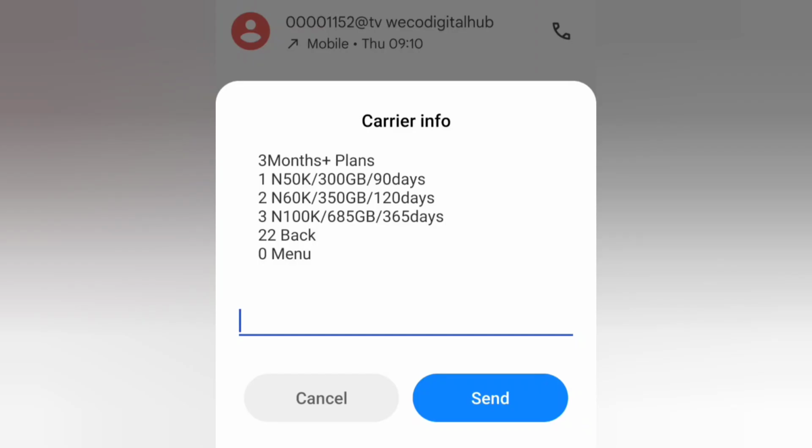You have 3 options that are available for you to do your data subscription from Airtel with this code. The first option with 150 can get 300 gigabytes of data. This will be valid for 90 days, that is 3 months. The second option with 60,000 can get 350 gigabytes of data. It will be valid for 120 days, that is 4 months.